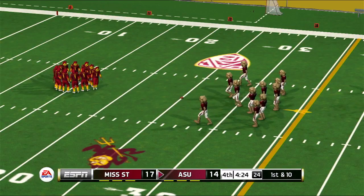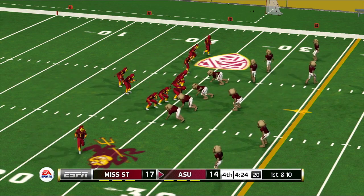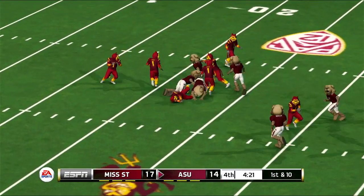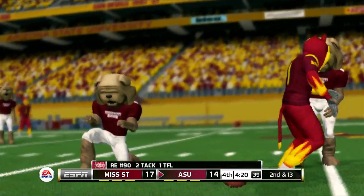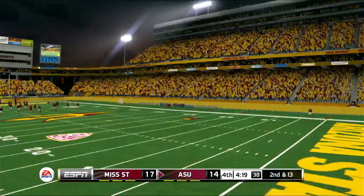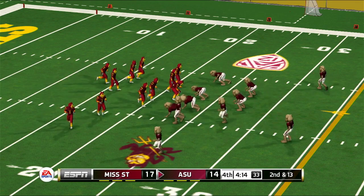This is a pretty crucial series right here. With things being so tight, your best players have to step it up on both sides of the ball. Give to the back and hit hard for a loss. That's a loss of 3 yards on the play. That brings up second and 13. From their own 22-yard line, it's second down.